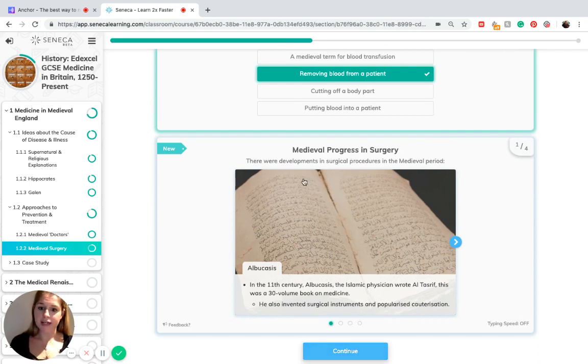Medieval progress in surgery. There were developments in surgical procedures in the medieval period. Albicasis is one of these. In the 11th century, Albicasis, the Islamic physician, wrote Al-Tasrif. This was a 30-volume book on medicine. He also invented surgical instruments and popularized cauterization.